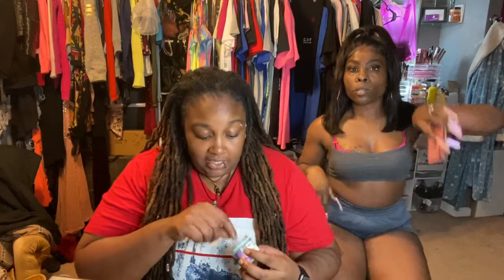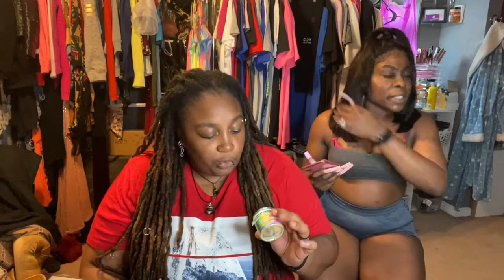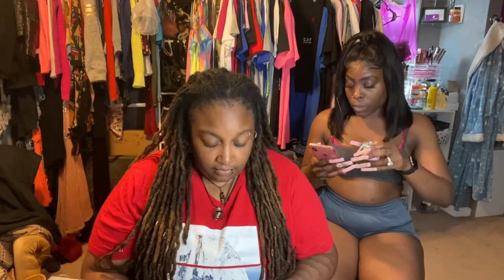Opening it up, off the rip, these things are hard. You hear it? They're hard. Smelling it, it has a strong earthy smell to me. It's nothing floral, nothing fruity, nothing piney. It just smells like a flower, a very potent flower.